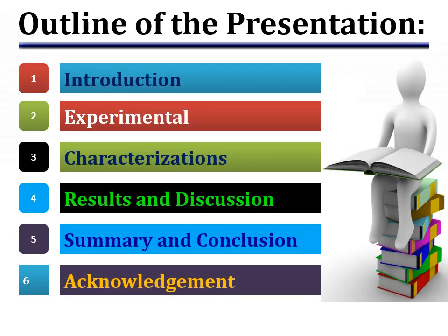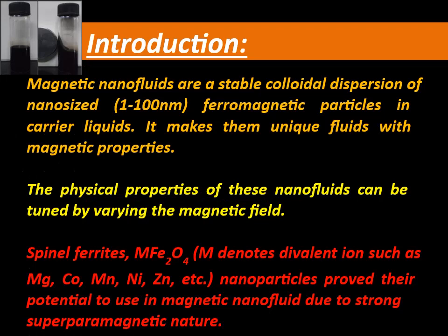applications. The outline of the presentation is introduction, experimental, characterizations, results and discussion, summary and conclusions. Introduction. Magnetic nanofluids, also known as ferrofluids, are a stable colloidal dispersion of nanosized, from 1 to 100 nanometer sized, ferromagnetic particles in carrier liquids. It makes them unique fluids with magnetic properties. The physical properties of these nanofluids can be tuned by varying the magnetic field.